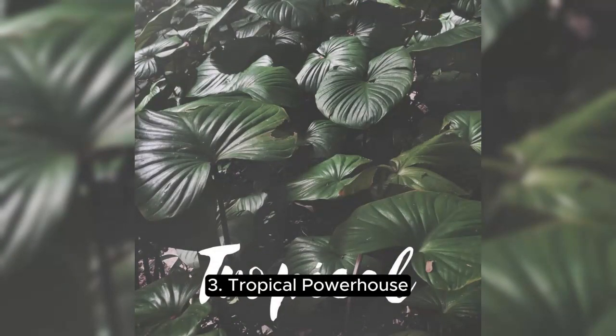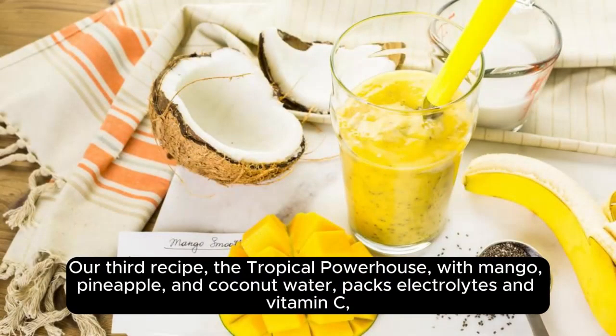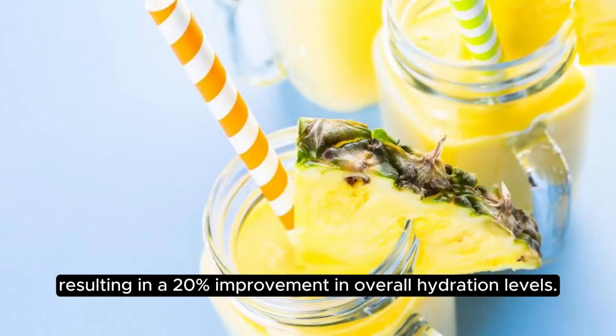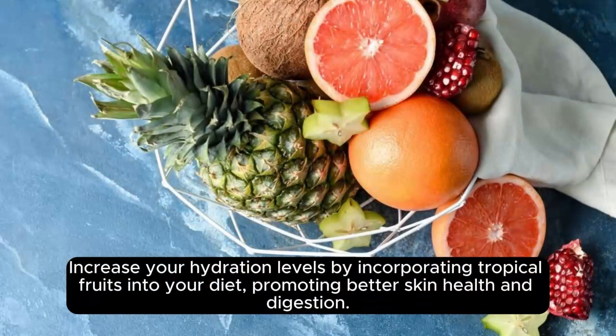3. Tropical Powerhouse. Our third recipe, the Tropical Powerhouse, with mango, pineapple, and coconut water, packs electrolytes and vitamin C, resulting in a 20% improvement in overall hydration levels. Increase your hydration levels by incorporating tropical fruits into your diet, promoting better skin health and digestion.